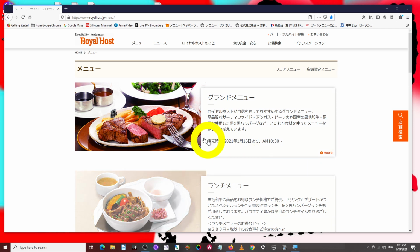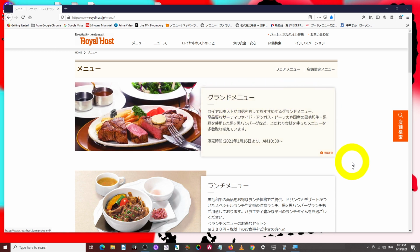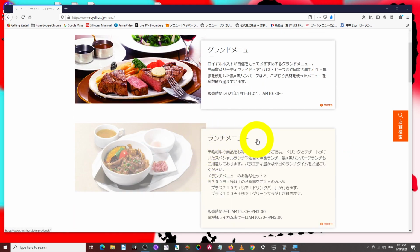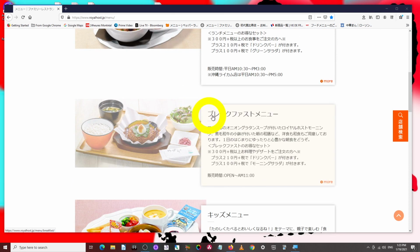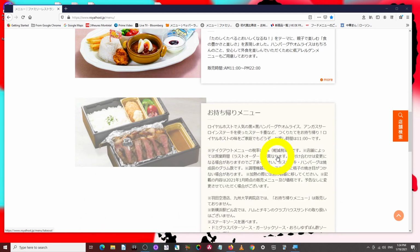Now, just so you know, we have three categories here. This is the grand menu, so this is their dinner menu. They also have a lunch menu here and a breakfast menu, kids menu as well. And this one is one I haven't seen before. Again, I'm recording this in early 2021, so this could be a COVID thing. They're just not having the customer base they used to.